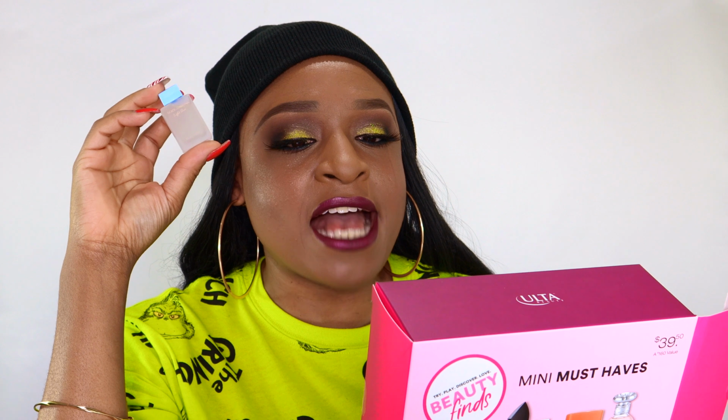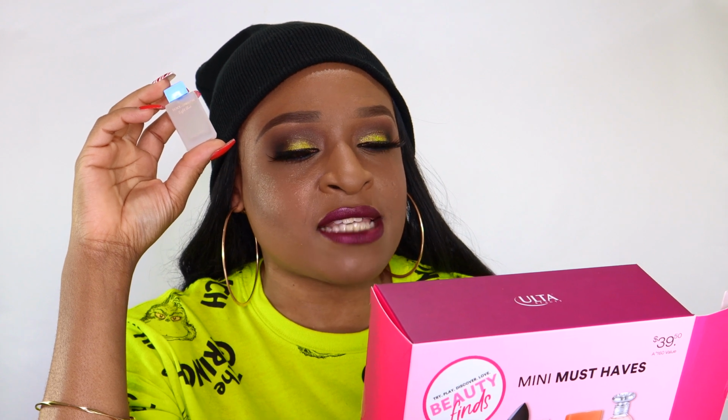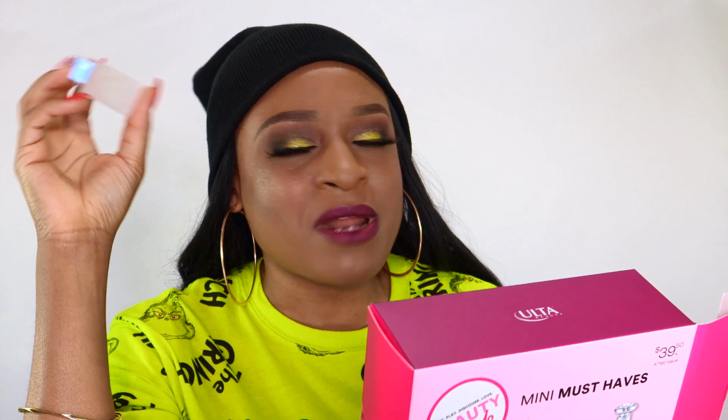Let's see how they describe it. They describe this scent as a fresh green apple. It has jasmine and white rose, and it says it's a nice summer scent. But I mean, I wear this year round. Year round, love this scent. One of my favorites, absolute favorites.